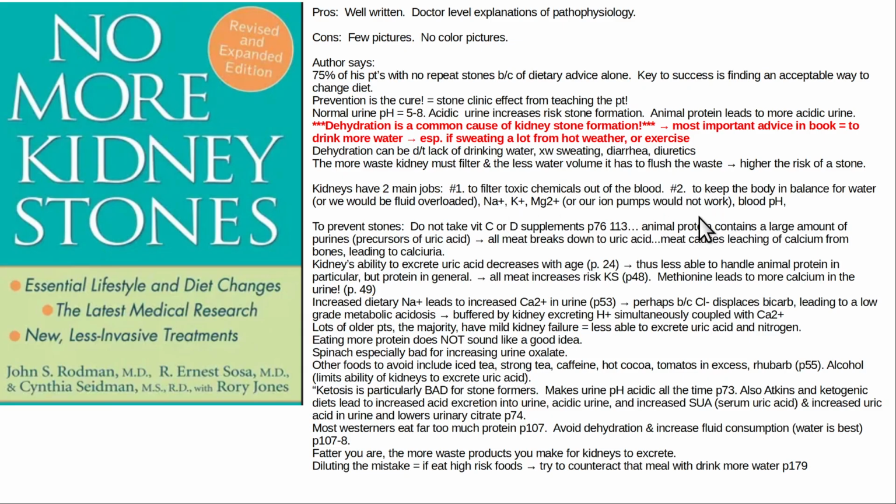Okay, blood pH. To get your ion pumps to work, you have to have reasonably good ion gradients. Okay, to prevent stones, don't take vitamin D or C supplements. I put the page numbers here in case anybody wants to look those things up.